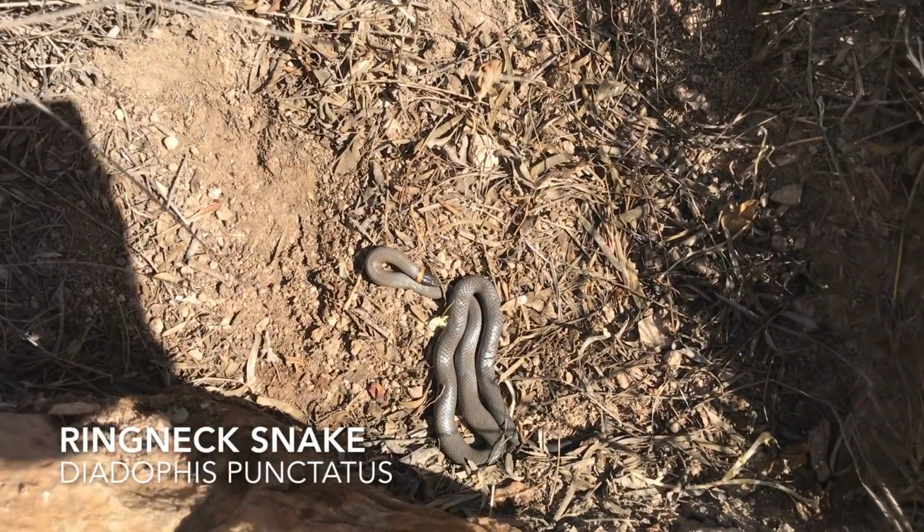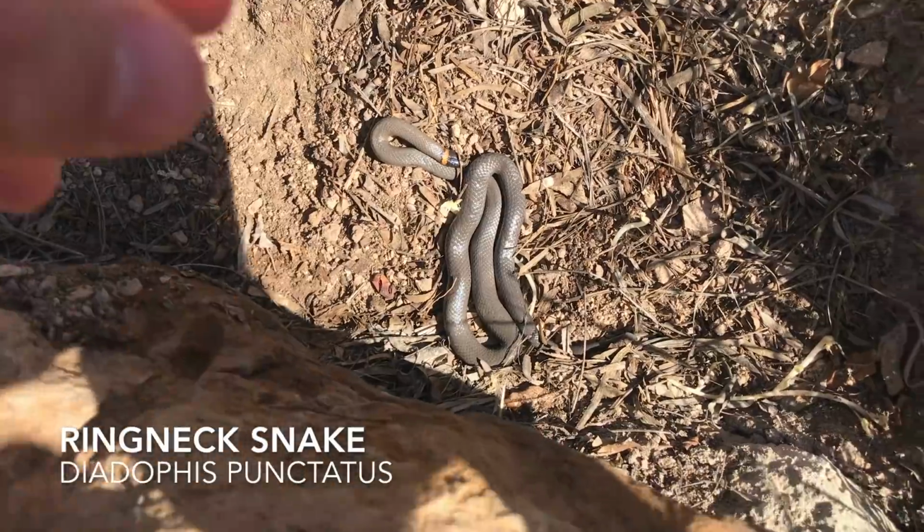Alright guys, it's day two of this weekend trip. We're gonna spend some time today flipping rocks in different areas, slightly different area from yesterday. But I'll check in, see how it goes. Alright guys, first snake of day two goes to this big ringneck.